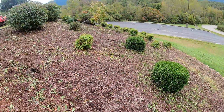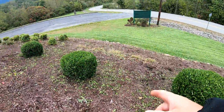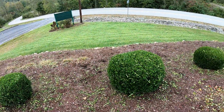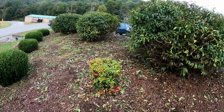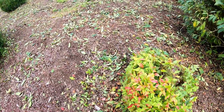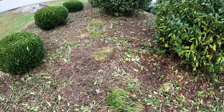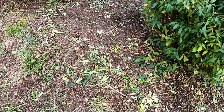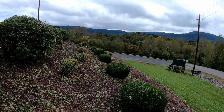Now we gotta take the blower. You see these little chunks? Now let me tell you something about these little chunks. You gotta get that cleaned up. That monkey grass. If you see the video, I'll have the before and you'll see piles and piles of debris, and now it's just little debris. Looking good, looking good.